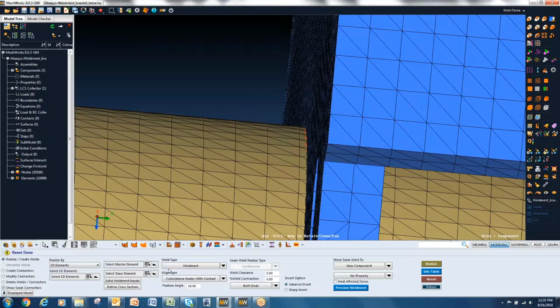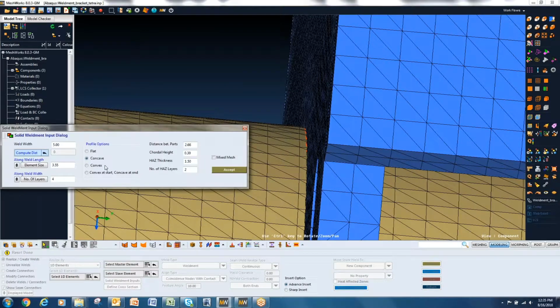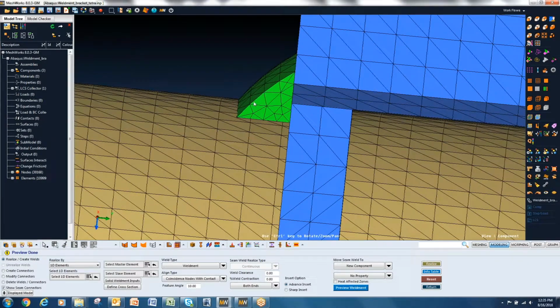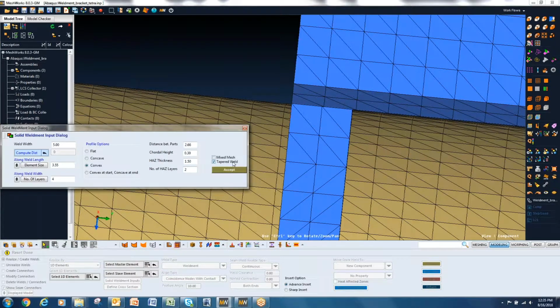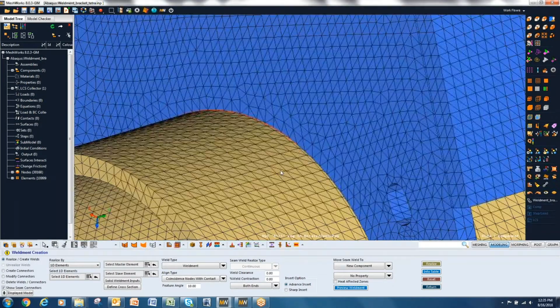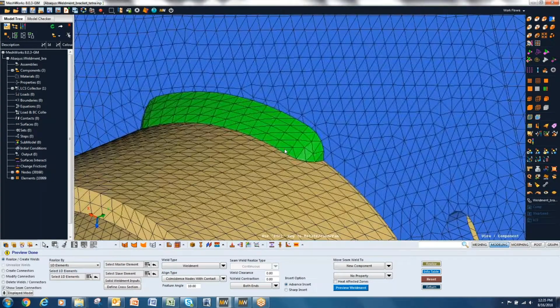So for the next welding scenario, we're going to show you how to create a weldment between two solid components. So now, as Radha mentioned, we have the seam line that's already created in our model. So I'm going to select the 1D element, select the master and slave component. And now here, when I click on this, we have a bunch of inputs that we can select from. So here, I'm just going to stay on the flat method. I want to say accept. I'm going to say preview the weldment.